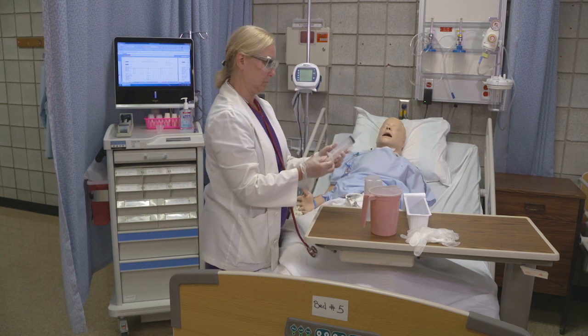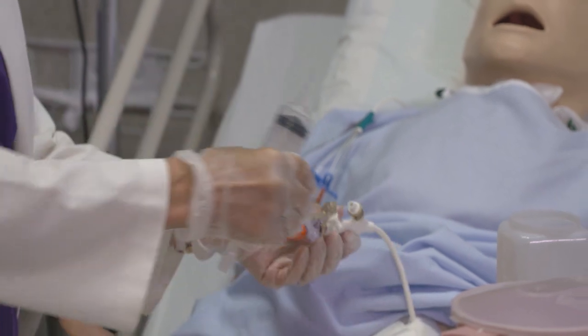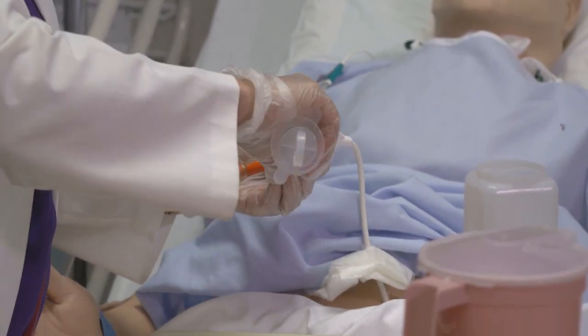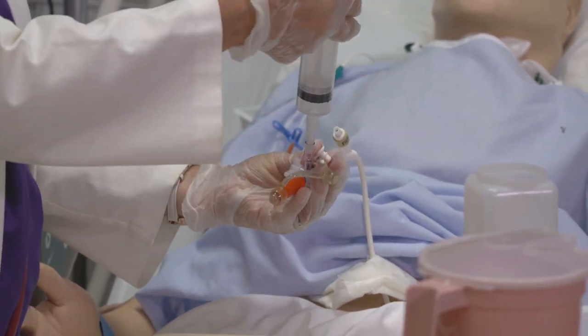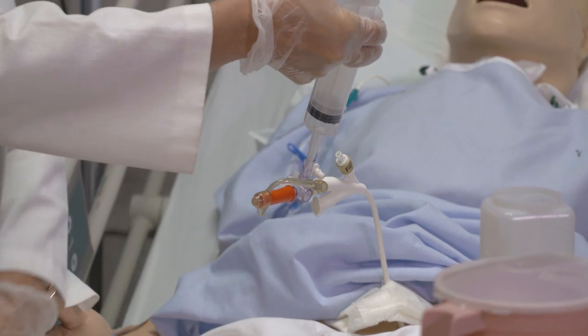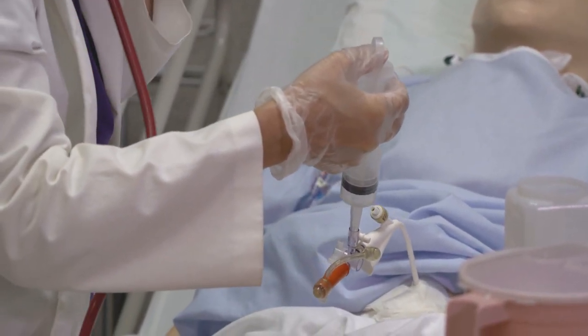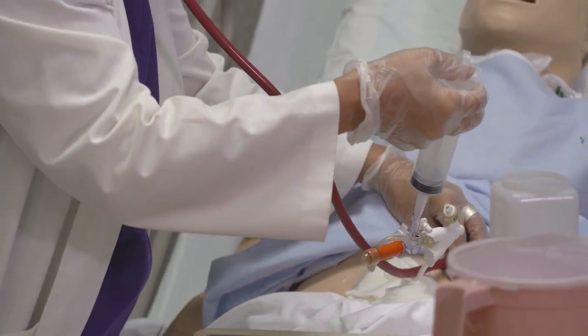Clean gloves are on. Put 10 milliliters of air into the piston syringe and attach the syringe to the Lopez valve. Open the stopcock to the patient. The nurse inserts 10 milliliters of air into the tube and auscultates using a stethoscope over the left upper quadrant of the abdomen for a swishing sound.